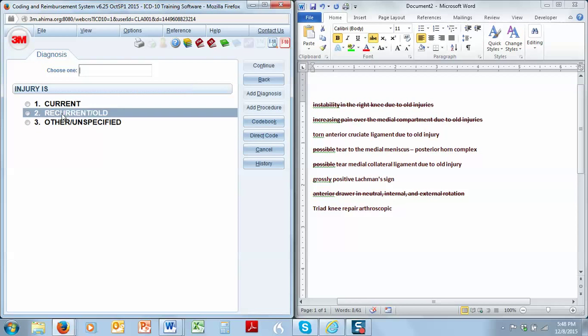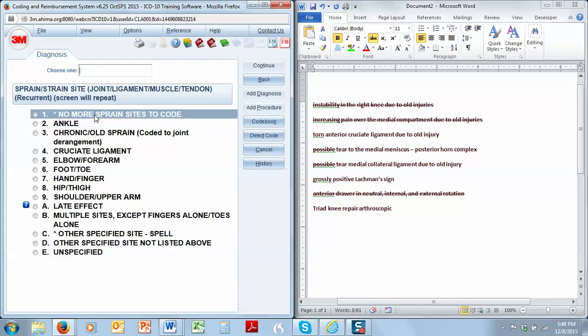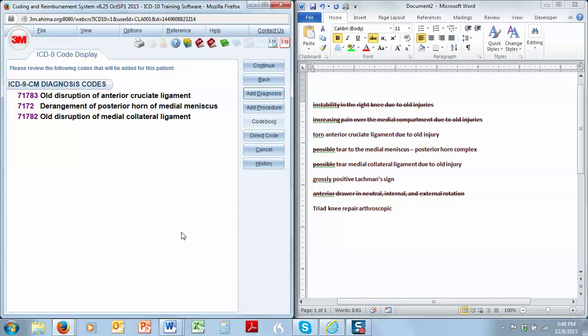Medial meniscus. Okay. The injury is recurrent or old, isn't it? The meniscus involved is the medial. Continue. Posterior horn. And we don't have any more sprains, do we? So let's look and see what we have.